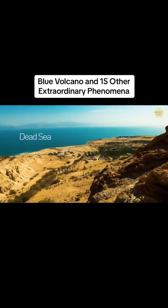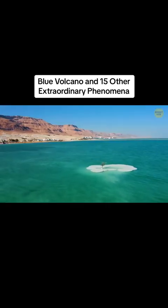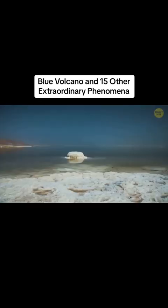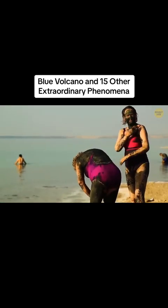The Dead Sea has a high concentration of salt and minerals compared to other seas, even though it's technically a lake. Swimming is almost impossible, but people go there for the natural chemicals for the body. Floating on the surface is a great way to relax.